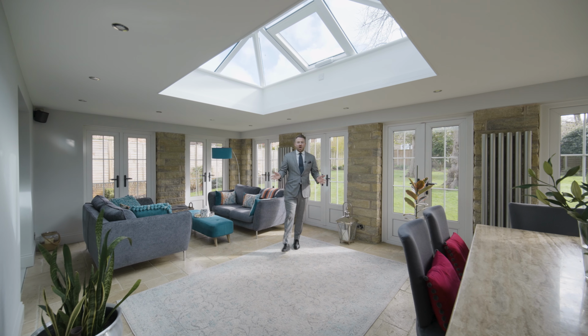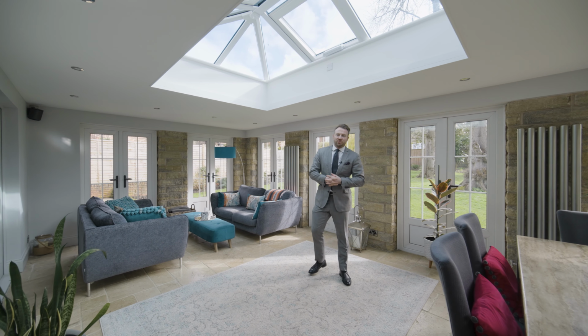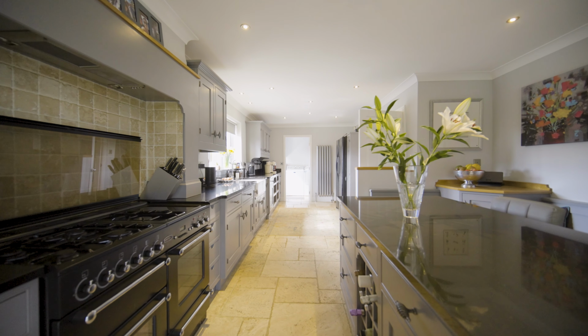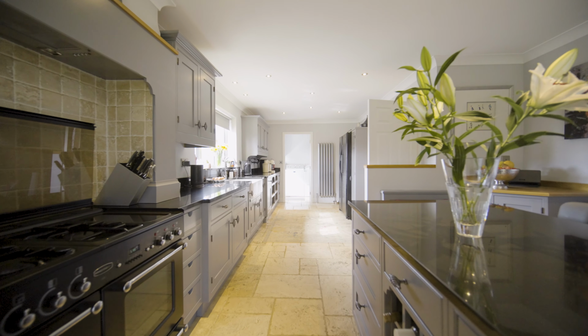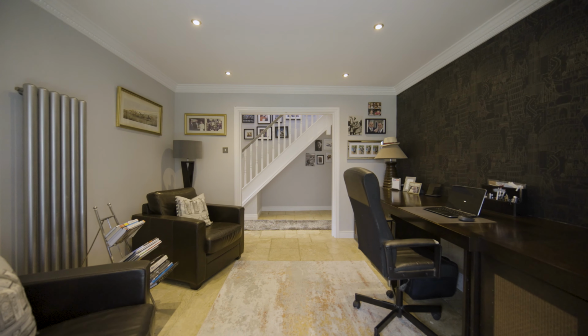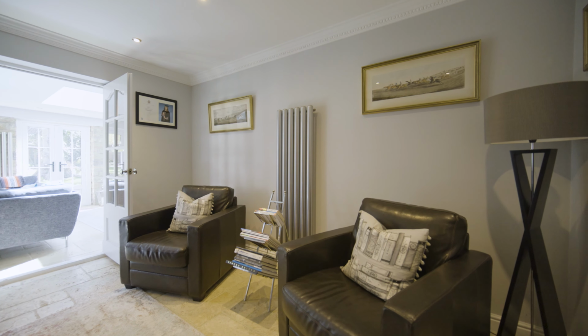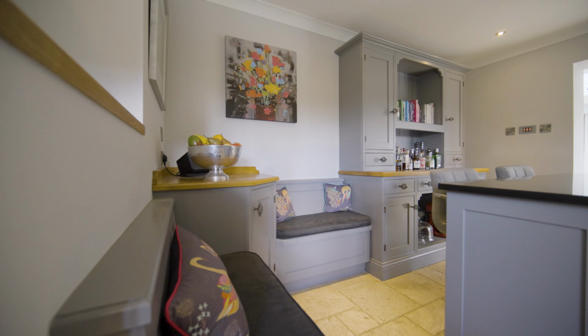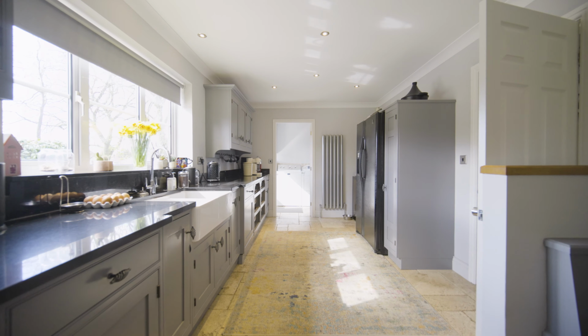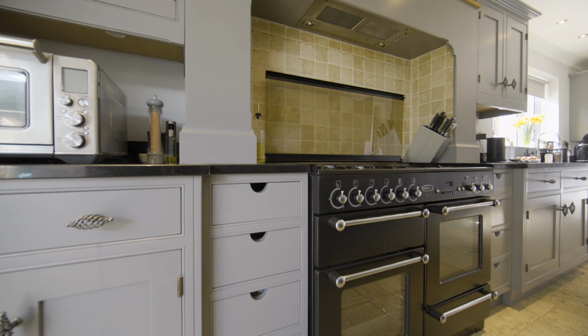Downstairs, this family home offers a plethora of reception rooms with a fantastic handmade kitchen featuring granite worktops which flow seamlessly open plan through to this orangery. Furthermore, there's also a snug office and a formal living room, not to mention an integral garage and gym. The kitchen features unfinished travertine flooring and all appliances are available by negotiation.